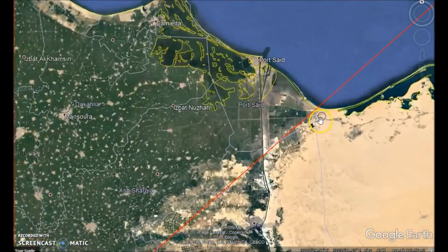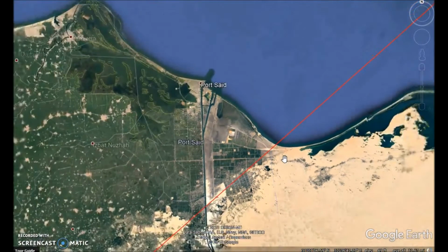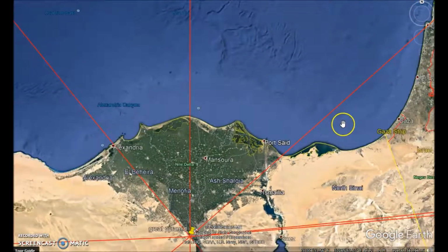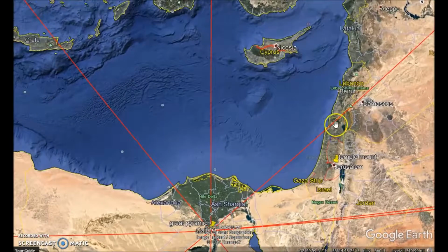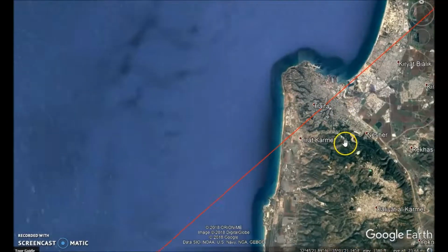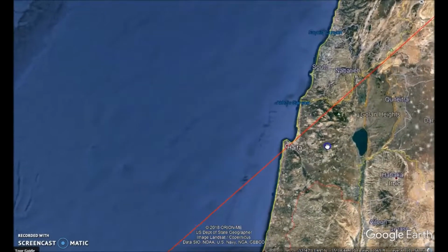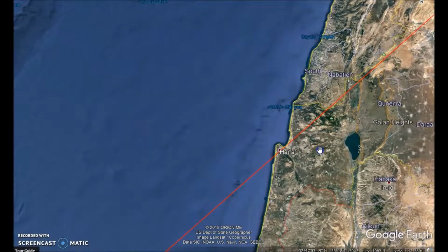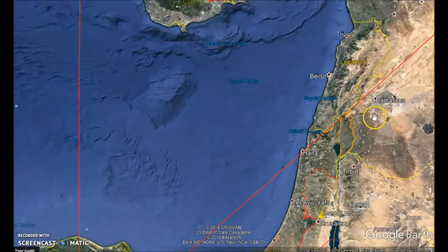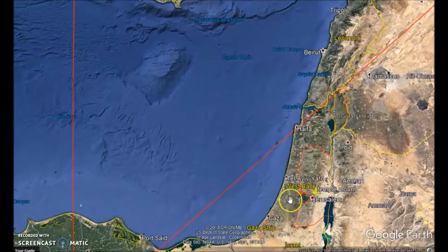Now we follow the path northeast to the coast of Israel at the city of Haifa, which according to cuneiform tablets was where the Anunnaki, the gods of Sumerian past, had a transport they used for return to their sky cities. Note Jerusalem to the south. That's where the tack represented is.